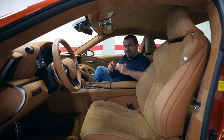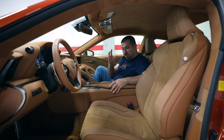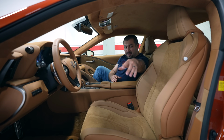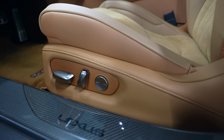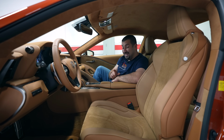The material of the carpet is this old school thick carpet. You just don't see carpet like this in cars anymore, yet the LC500 has it. The door sill is naked carbon fiber, just to remind you that this is not just some grandpa car. This is a proper sports car, because it is, folks.